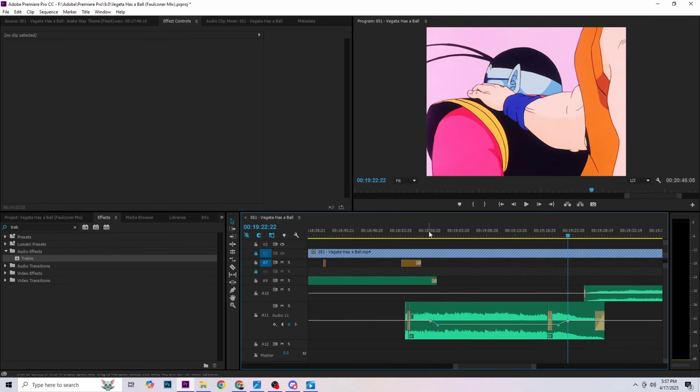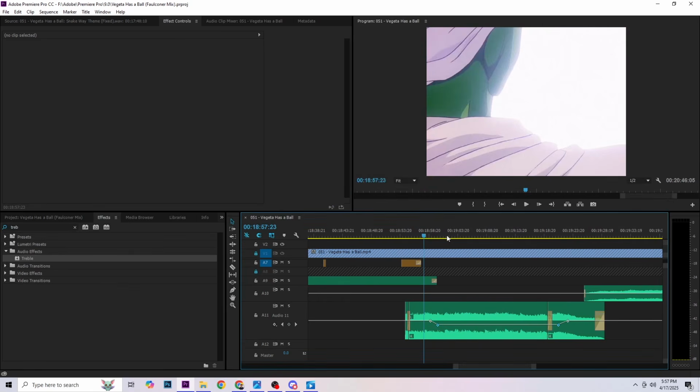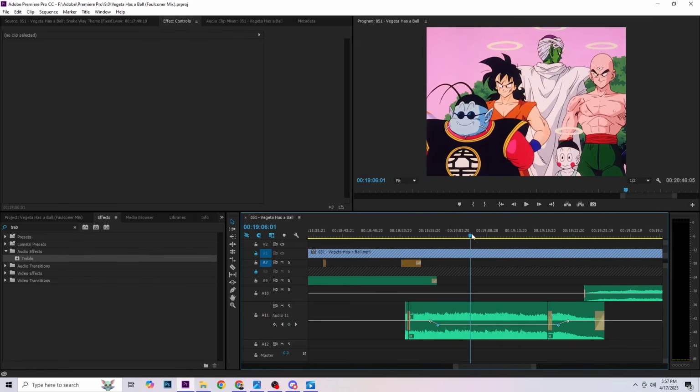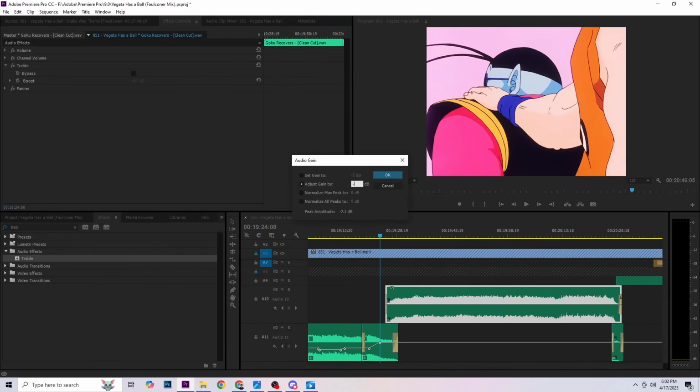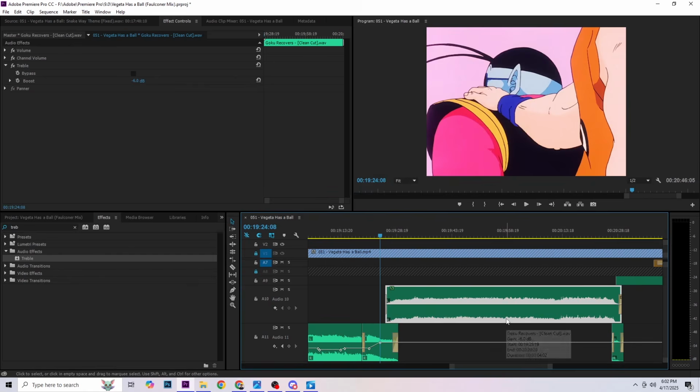At least 2.5. I got they changed it in the manga. Piccolo's facing forward, but they decided to turn him around for the anime. I don't know, it's a fun little detail. Let's go -6 for that. And subtract 4. See how that fits.